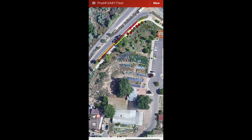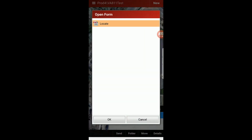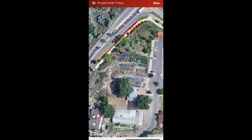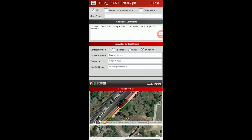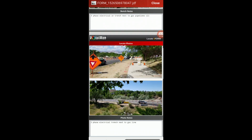Forms can be created in PointMan as well. From the New button, in the System drop-down, simply select Form and Document. The list of forms available will populate. Once the form is created, the user can come in and add their information, as well as sketches of the map area, and embed photos. These photos can be marked up the same as other photos. Compasses can be embedded as well.